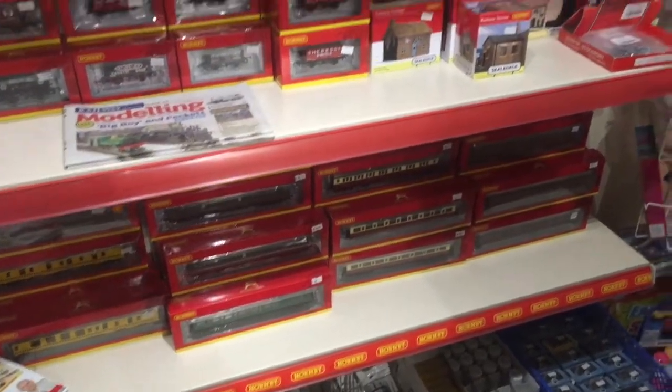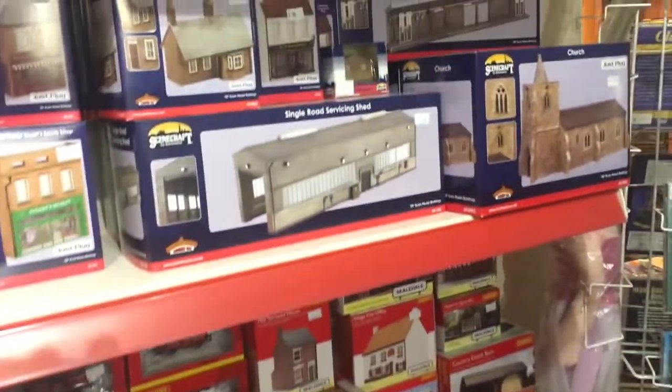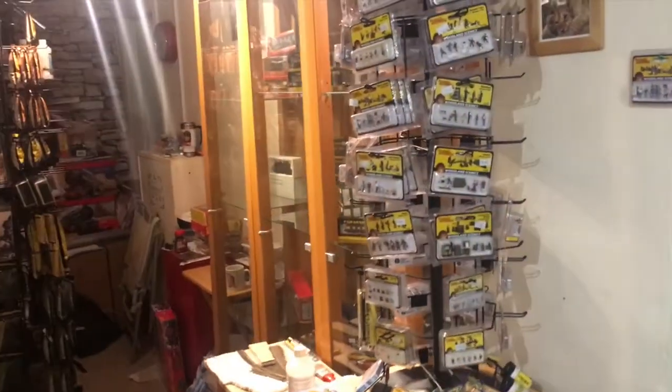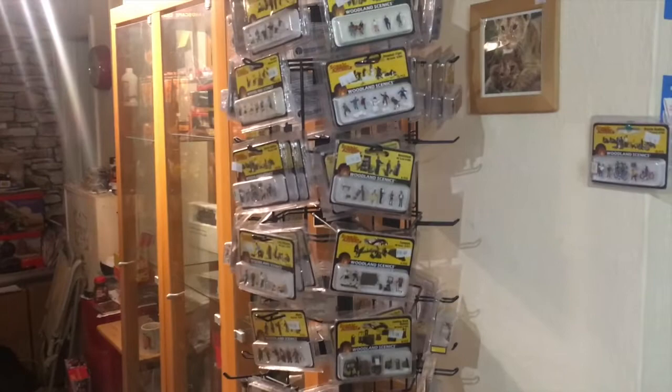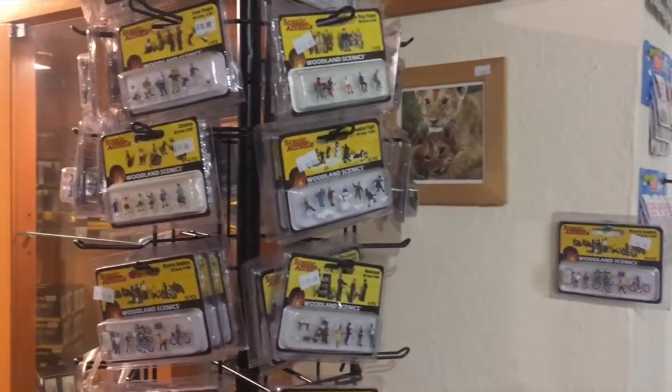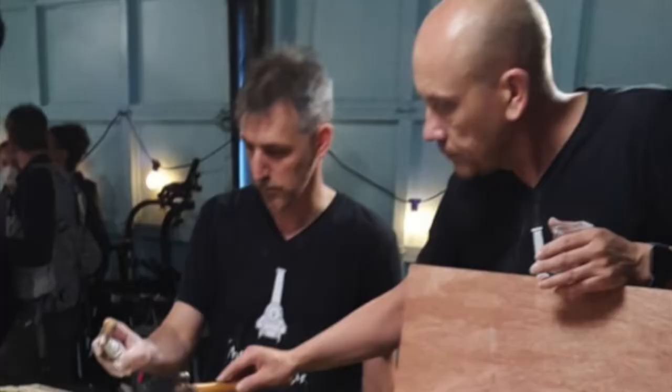In fact, there's little model buildings here as well. There's a church, a servicing point. It's fascinating. As I said, floor to ceiling. There's some little model people here, which I quite like the look of, so you can add them to your scene and make it all look realistic. Andy Bruin is the man who owns the shop. He's the man on the telly box.